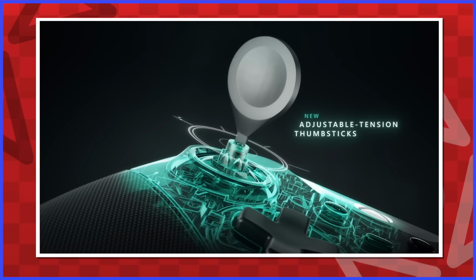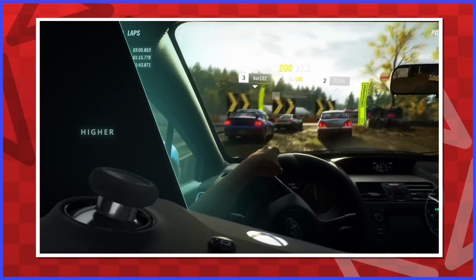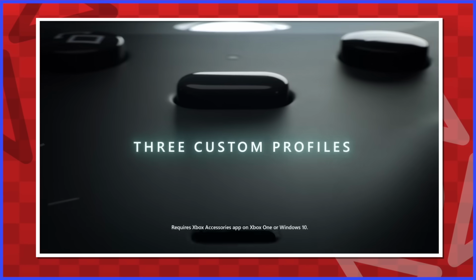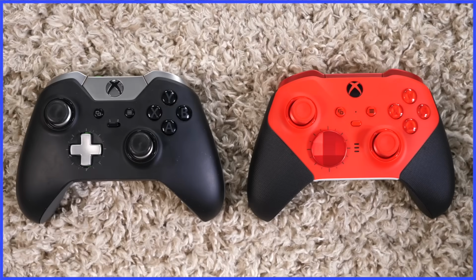They did what I asked. Those bastards. We can now adjust the tension of the thumbsticks. I barely notice a difference. I'm not saying this feature doesn't work. Rather, I'm not the target for it. Another level for the hair trigger locks, a new rubberized grip that feels very nice, a third button configuration preset you can swap between, Bluetooth connectivity. This is better than Series 1 in nearly every way.